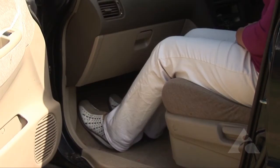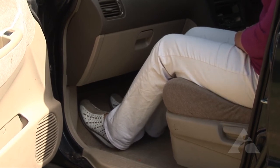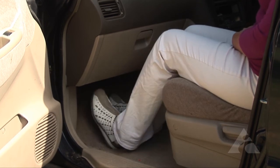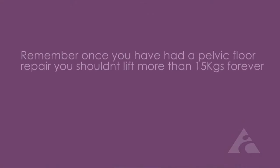Travelling. If you have to travel a distance to return home, remember to continue to do your circulation exercises for your legs. If in a car journey, try and stop hourly and mobilise. Also, avoid heavy lifting such as heavy bags, as this will affect the wound healing. Remember, once you have had pelvic floor repair, you shouldn't lift more than 15 kilograms forever.